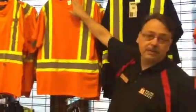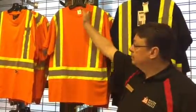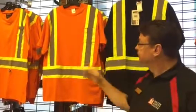In the traffic shirts, you can have different collars. This is called a crew neck. You can also have what's known as a V-neck.